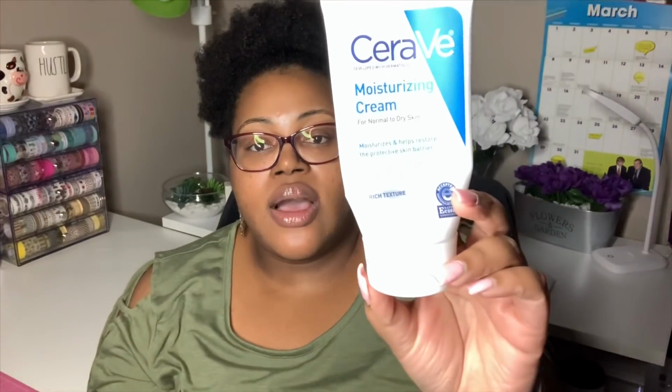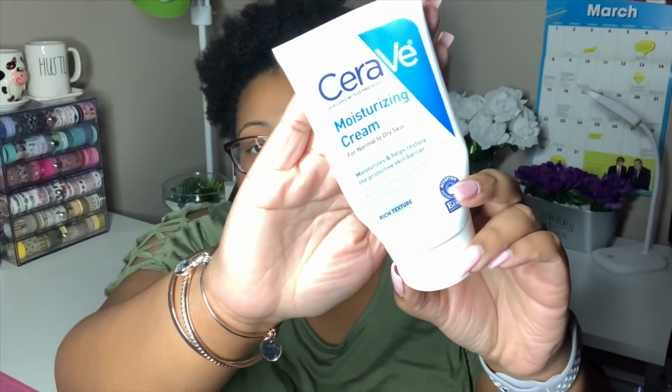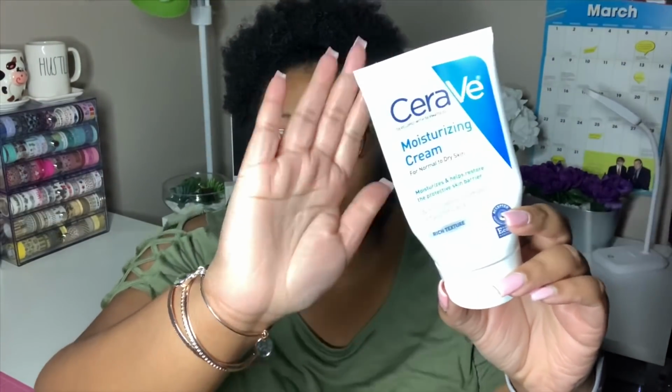I exfoliate my elbows as well. When I do my shaving routine, I put some of that sugar scrub on my elbows, just to kill some of that dead skin so it's not looking rough. And I make sure that I always put some lotion or some of this cream on my elbows as well. So that's the CeraVe moisturizing cream.